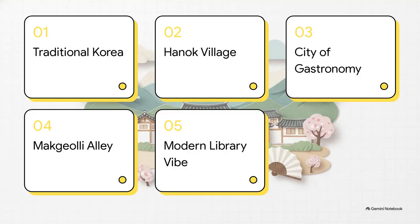Okay, let's dive right into our itinerary. We're going to cover: 1. Welcome to Traditional Korea, 2. Exploring the Hanok Village, 3. UNESCO City of Gastronomy, 4. the Makgeolli Alley Experience, and 5. Jeonju's modern library vibe.